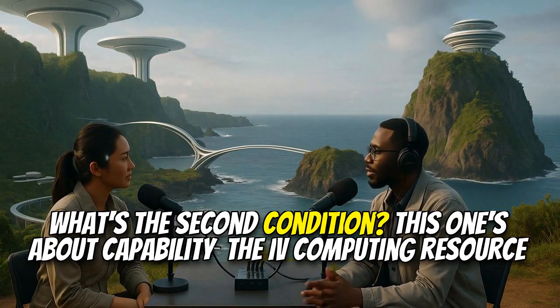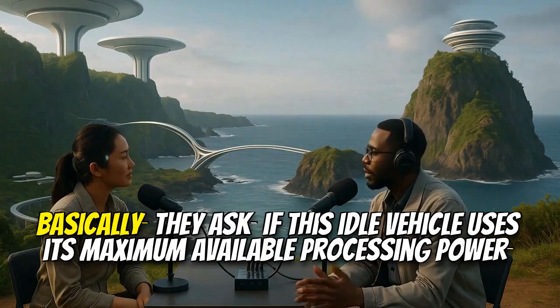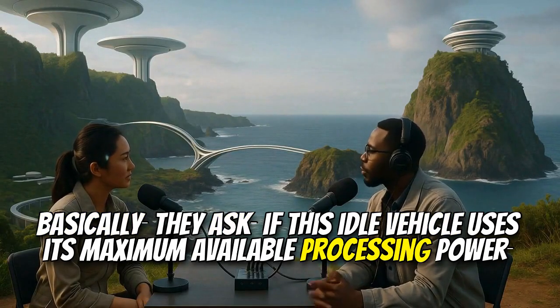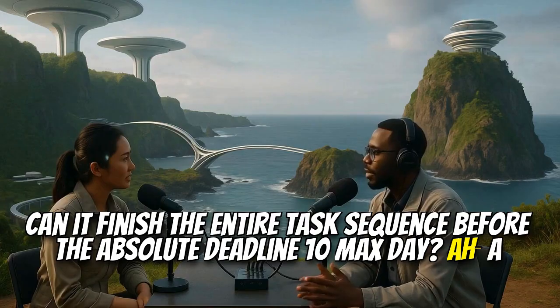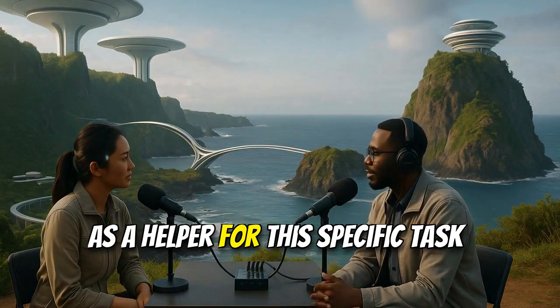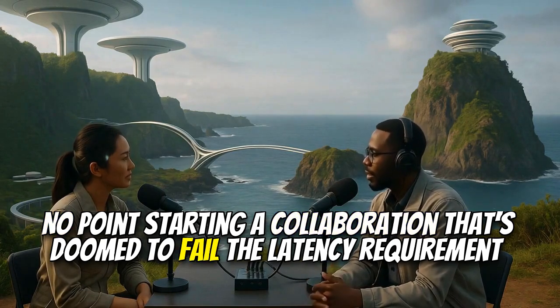What's the second condition? This one's about capability, the IV computing resource check. Basically, they ask, if this idle vehicle uses its maximum available processing power, can it finish the entire task sequence before the absolute deadline, T max? A stress test. If it can't even theoretically meet the deadline going full throttle, then it's no use as a helper for this specific task. Precisely. No point starting a collaboration that's doomed to fail the latency requirement.